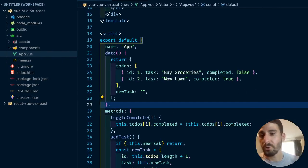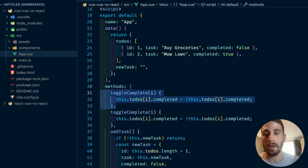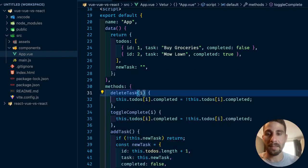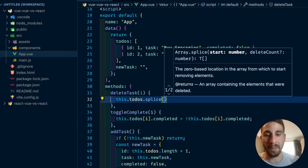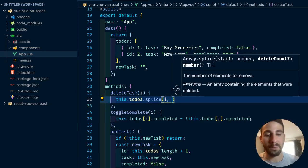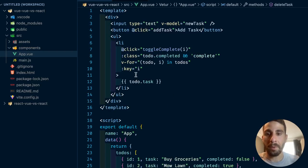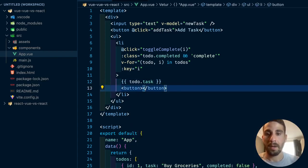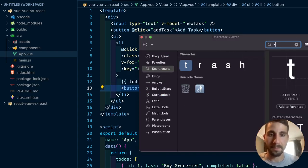Now we also might want to delete a task. So in order to delete a task, let's just do the same thing we did with toggle complete here. We'll call this deleteTask, but we want that i index, which is why I copied it instead. So now we're gonna say this.todos.splice, and we wanna start at index i, and we want to remove one value. So in order to delete the task, let's go ahead and add a button in here at the end. And for this button, we'll give it a trash icon. Or no, let's give it a red X. Let's do that instead.